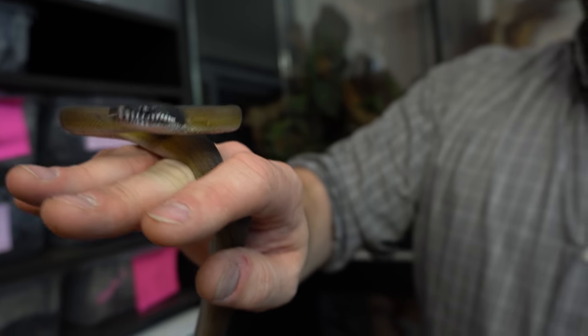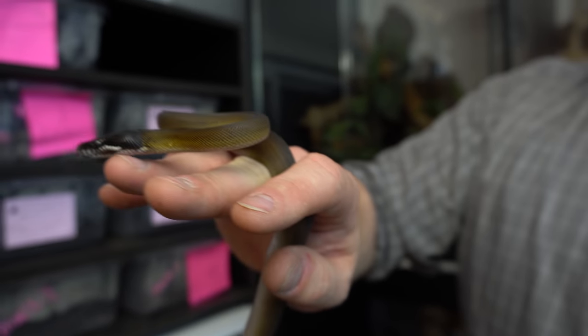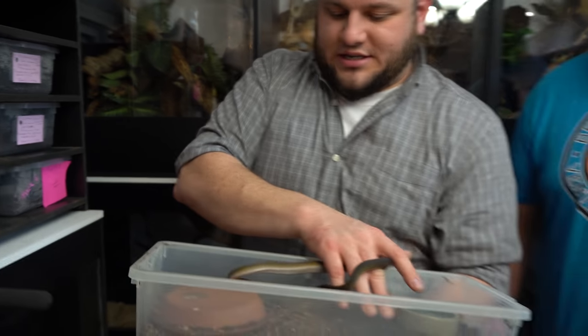So these are all northerns. And they all get super iridescent, which is beautiful. Yeah, just ridiculously iridescent.